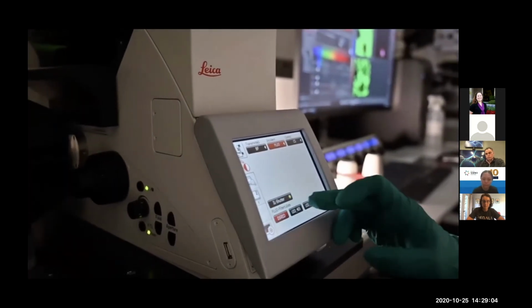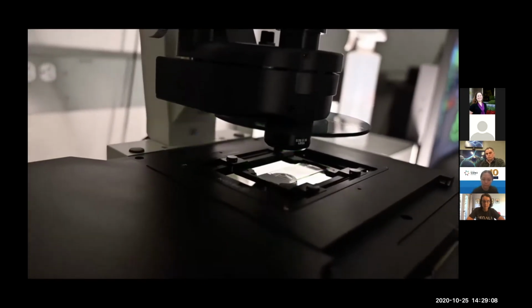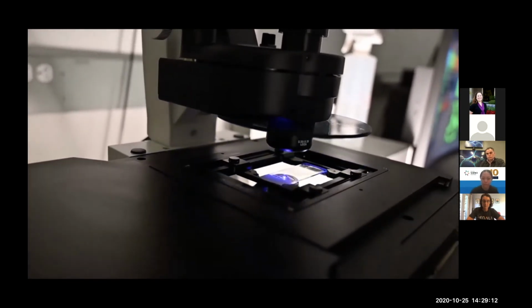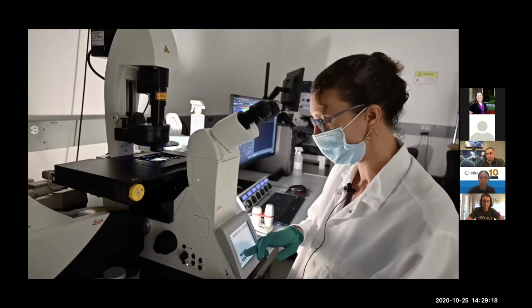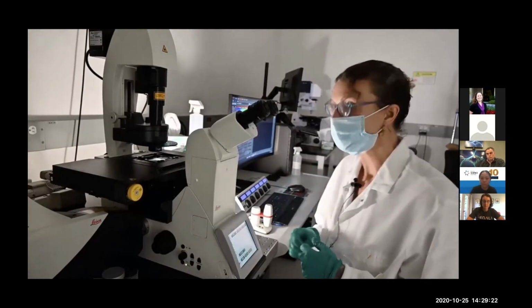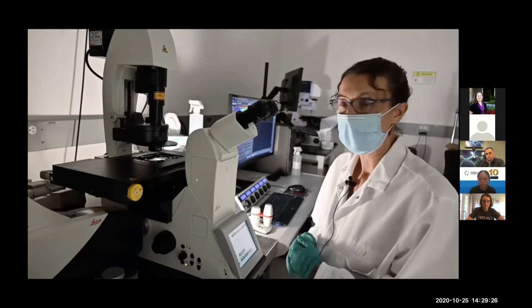In this case, the laser light hits the sample, and the sample reflects that light back into the instrument where we can then record it. And again, we can use different colors of light to show us some of these different structures. A confocal microscope allows us to go deeper into the tissue and also to see things at a much higher magnification than is possible with a normal microscope.